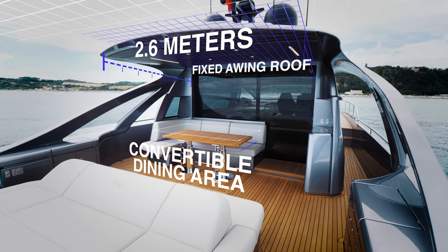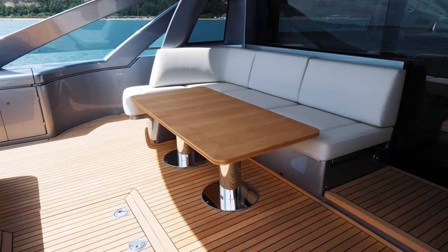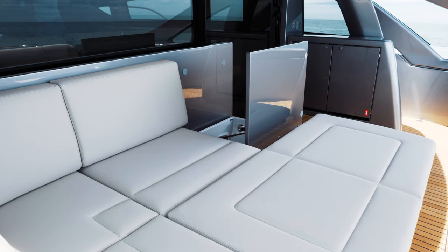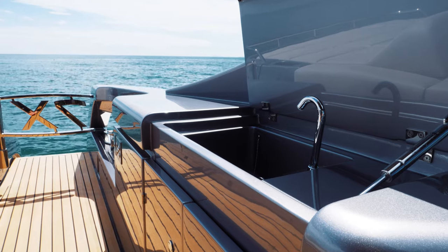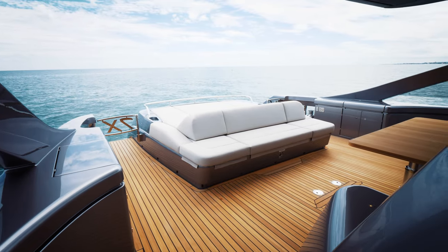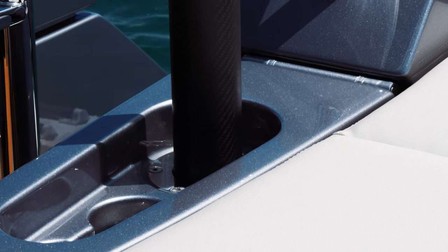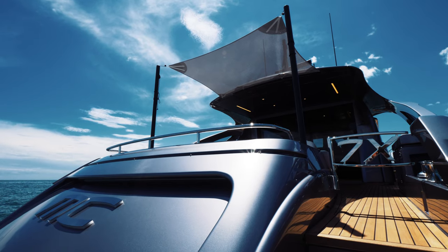The cockpit cover is wide and under it the dining area can be converted into a sofa bed. Also, in this area there is the entrance to the crew quarter. On the sides, there is a sink, the barbecue and the ice maker. The headrest of the sun deck also serves as a backrest for the sofa. Above it, an awning can be stretched out to extend the protection offered by the roof.